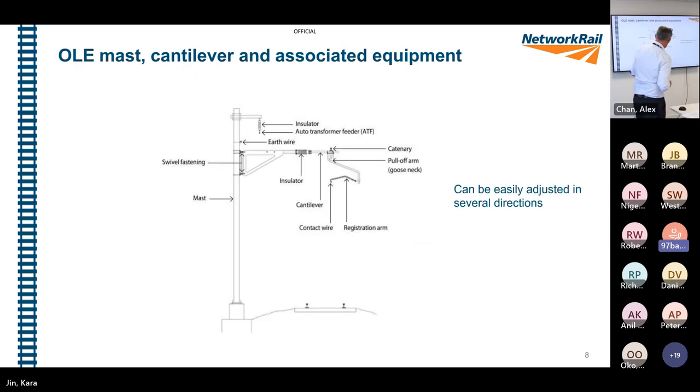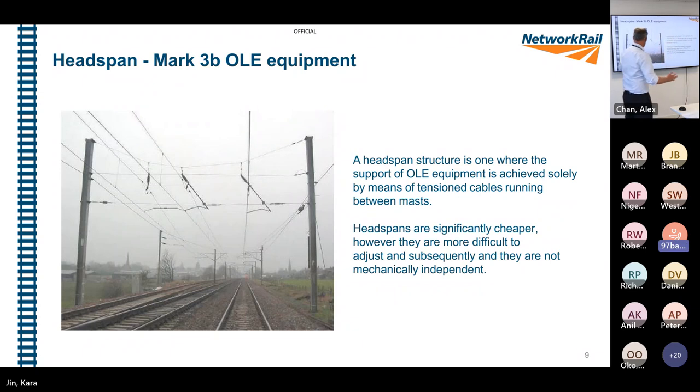Then it's just a little bit of a description of the individual components. Again, you can see the adjustment we have here, which is useful for construction, some lateral movement there, and this is fine adjustment for registration. And again, touching on the existing railway, we have a head span arrangement, which is quite simple. It's quite cost effective to put it in.